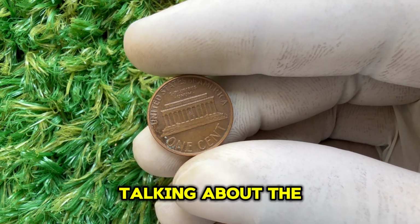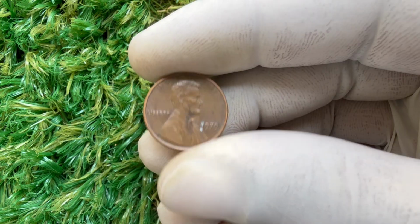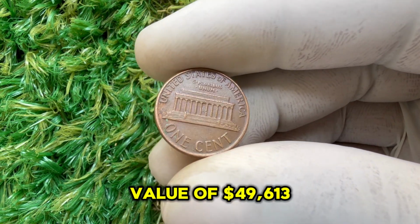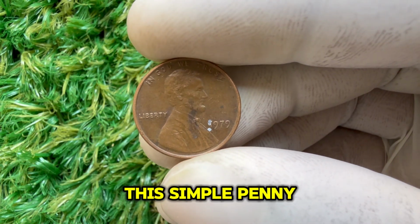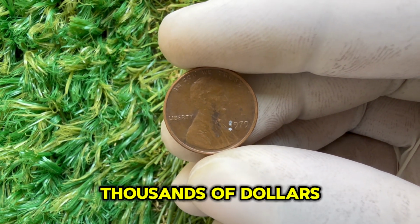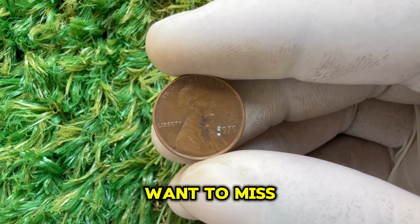Today, we are talking about the 1979 no-mint mark Lincoln 1-cent penny coin, which has shocked collectors with its incredible value of $49,613. Yes, you heard that right. This simple penny, if found in the right condition, can make you thousands of dollars. So, grab your pennies and stay tuned because you don't want to miss this.